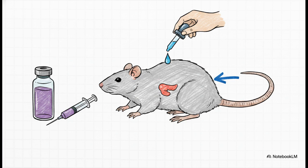Imagine we're trying to cure type 1 diabetes. We can't really just wait around hoping a rat naturally gets diabetes, right? Instead, scientists use a specific chemical with a very long name, streptozotocin. This chemical safely targets the pancreas in the rat and triggers a diabetic state. So now, the rat has diabetes, and scientists have this perfect, highly controlled environment to test a brand new insulin medicine. A medicine that might end up saving someone in your own family.